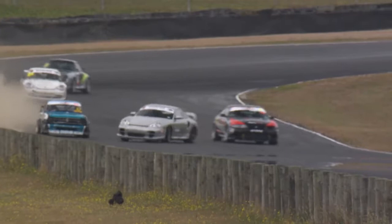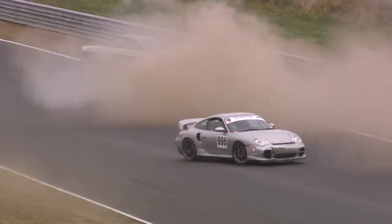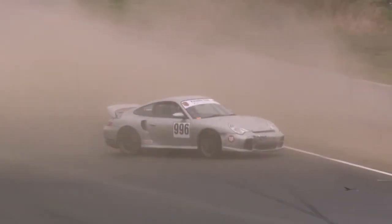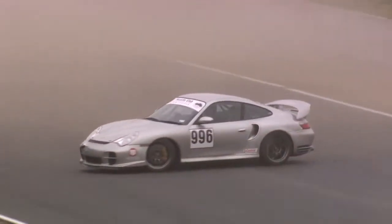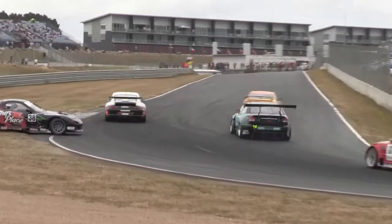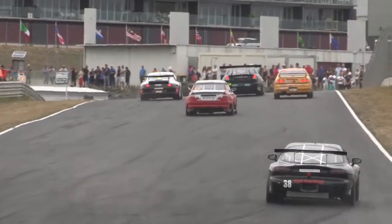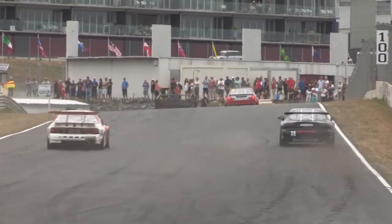Oh, they've made contact. Well, that wasn't in the script, I'm sure. And then Tim James gets it wrong and slams into the side of Rick Bone. Well, that was a chapter of accidents. I'd love to see it on the replay, but it's all gone horribly wrong. The debut has gone wrong for Tim James. And also for car number 38, he spun as well. That's Rudd in the Mazda. So it's all happening here at Hampton Downs.